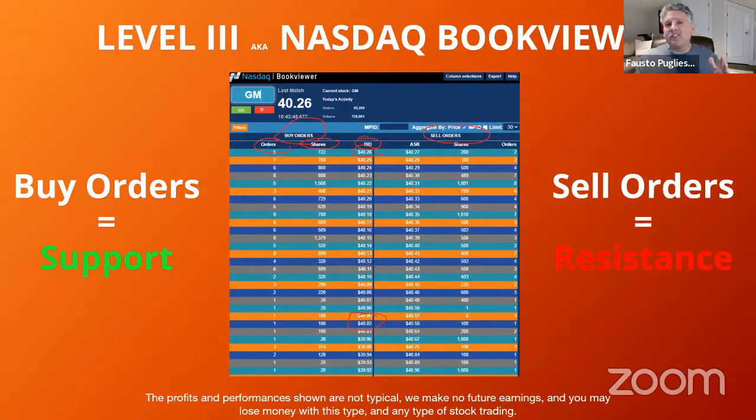Actually, NASDAQ makes up 50%, give or take, of every order that's out there on every single stock. Do you think you know more about what's going on than Goldman Sachs or Merrill Lynch or all these high frequency traders out there? I doubt it. So how about we just learn to see what other people are doing?